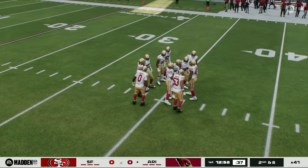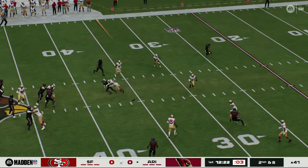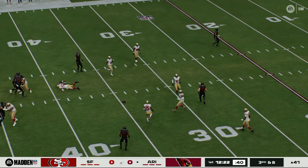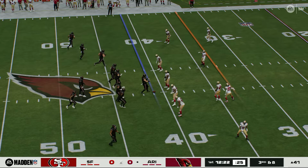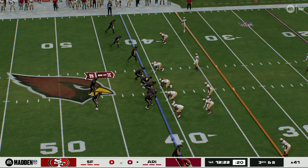From the 41, here's 2nd and 8. From the shotgun, it's Brissett. And that ball incomplete over the middle. Anytime you see a receiver at this level miss a ball that easy, it's just concentration. They just take it for granted. All of a sudden, they're thinking about what their next move is or what they're going to do after the catch. And instead of just focusing on first things first, secure the catch, put the ball away, then become a runner.